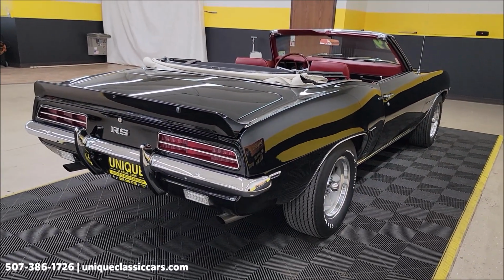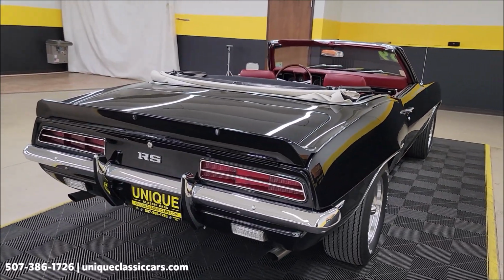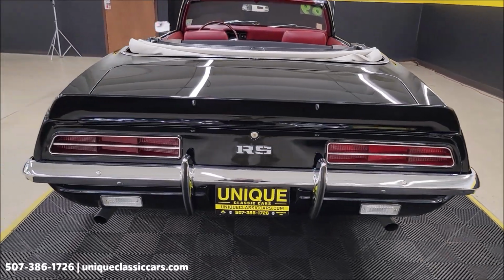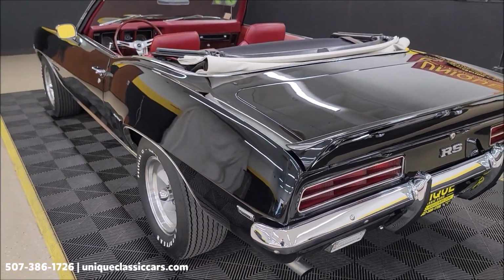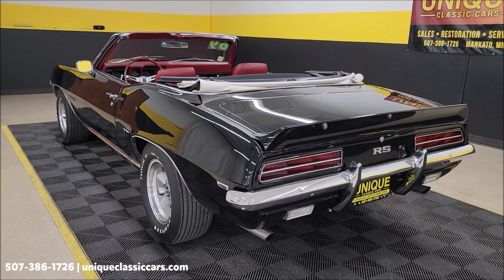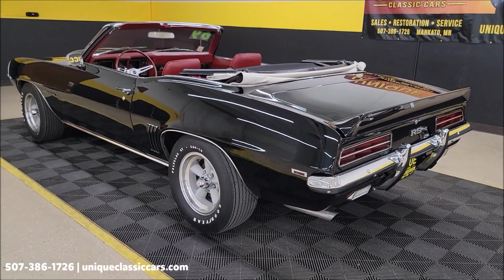So, original black car, special ordered, red interior, correct color. It's also an early build date car, so that all coincides with this. 11D is the build date. So what are we coming up with on that? About fourth week or so of November in 1968.